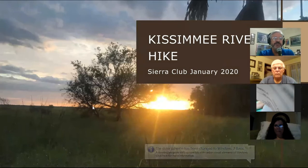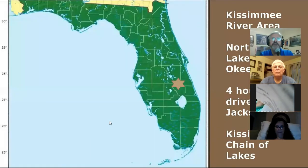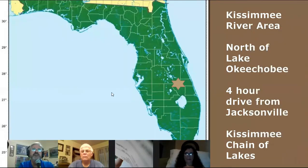So as I said earlier, we took this hike back in January of this year. Seems like a lifetime ago. We were in the Kissimmee River area. This will give you an idea where this area is. It's just north of Lake Okeechobee, and it's south of Disney World and the town of Kissimmee. There's a lake called Lake Kissimmee. There's a chain of lakes around there, and the Kissimmee River flows out of that chain of lakes and into Lake Okeechobee. So it's about a 4-hour drive from Jacksonville.